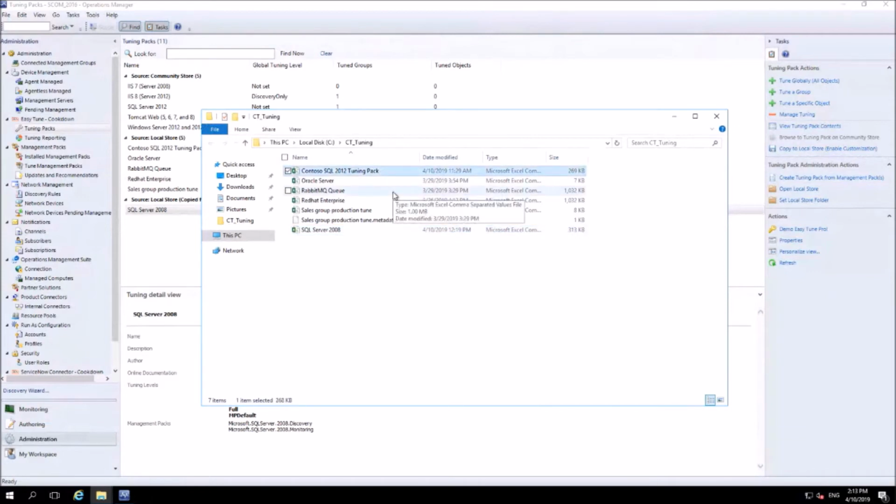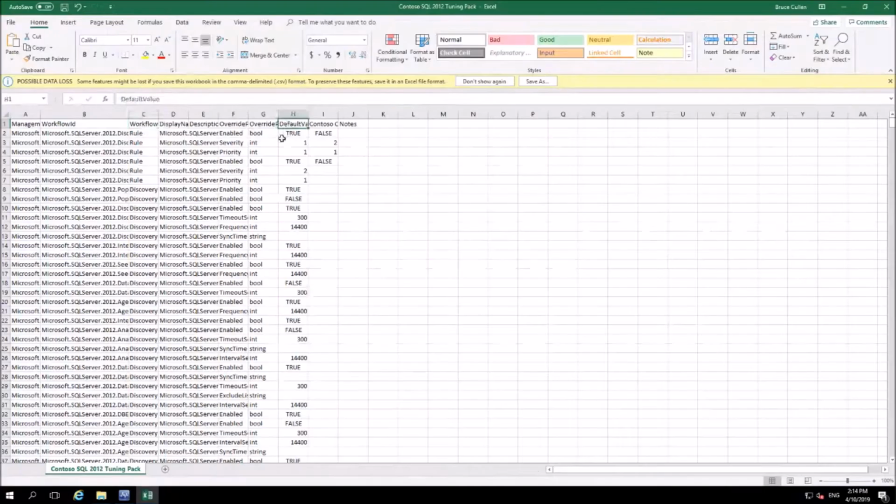So we think this is a really important thing. Again, no proprietary tooling or whatever is required to set these things up. They're all CSV files. So if I just open one here, you'll see in each tuning pack the list of workflows, the type of workflow they are, so whether they're a monitor, a rule, discovery, etc. You see the management pack's default value and the override type, and then all columns afterwards.